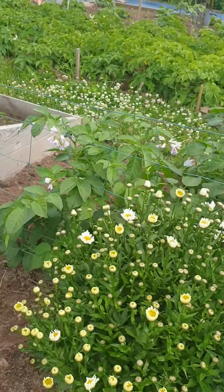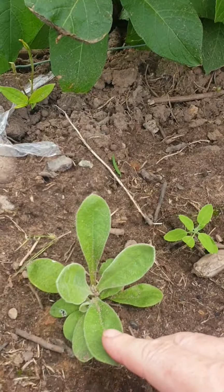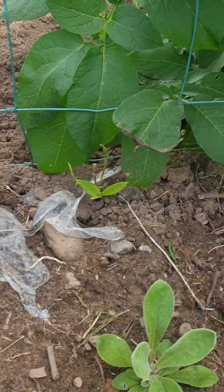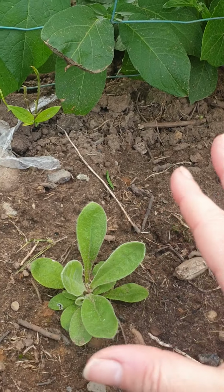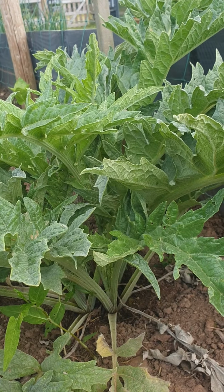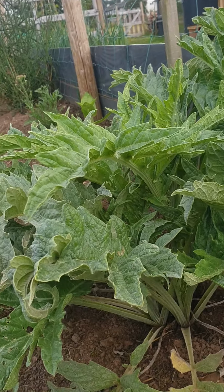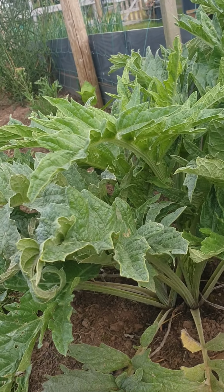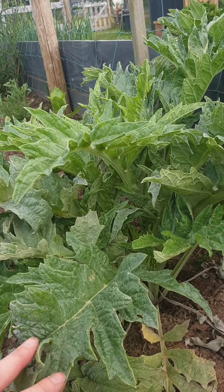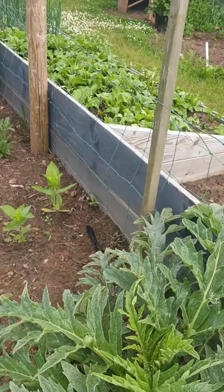Now I have put some statice in. Here we go. Here's one. A few weeds. Let's take them out. Don't want them. Yeah, a statice here next to my globe artichoke. Just weeding while I'm talking to you, I'm hoping I get a couple of artichoke flowers this year. I did get one last year, so I'm hoping now it's a bit more established, I might get a couple. That would be nice.